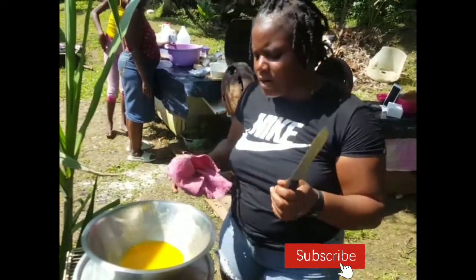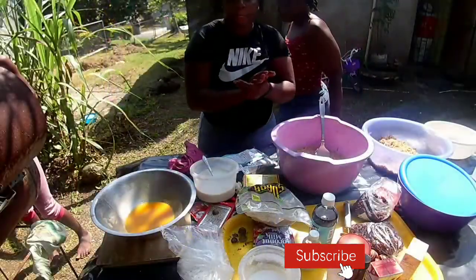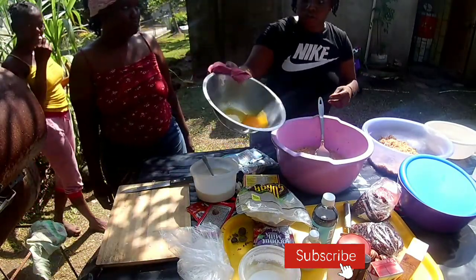So now that the butter is melted, throw it in the butter, alright? You have to be careful how you do this because it's very hot. Alright guys, so back to the butter. We'll throw in the butter we just melted.